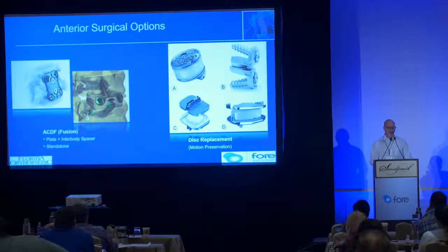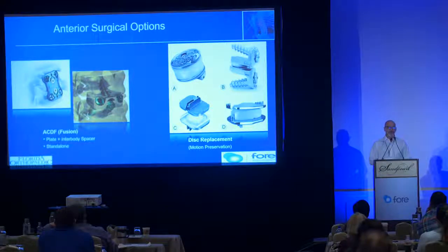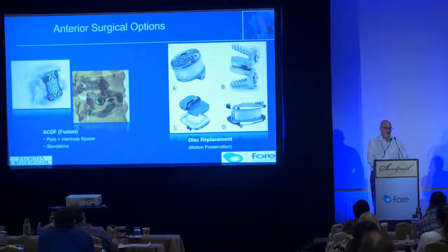And so you have fusion. On the left, you have a fusion where you basically go in there and you clean out the disc, you clean out whatever's compressing the neural structures, you clean out the bone spurs, and then you fixate in some way, either with some type of an implant in the disc space, some type of a cage or bone graft with a plate on the front, or a device like this, which has the screws that actually go right through the implant. We call that a self-integrated implant, and they both work very efficiently. They both have very high fusion rates and very good outcomes.